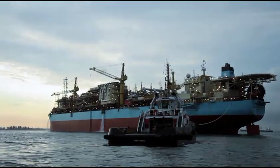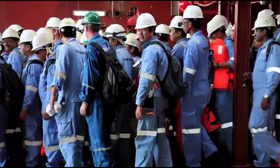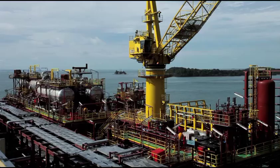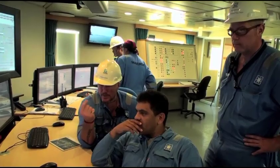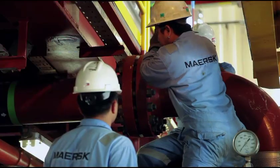Maersk Peregrino was converted from VLCC Maersk Nova in Singapore. The rebuilding lasted more than 2 years and cost more than $1 billion. The coordination work has been immense. Ship parts and components were delivered from all over the world.